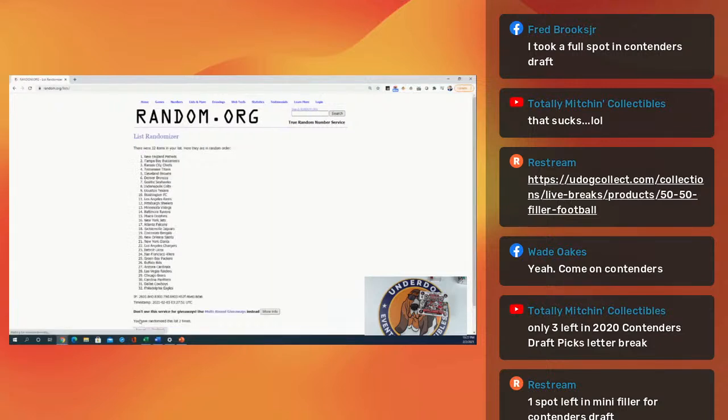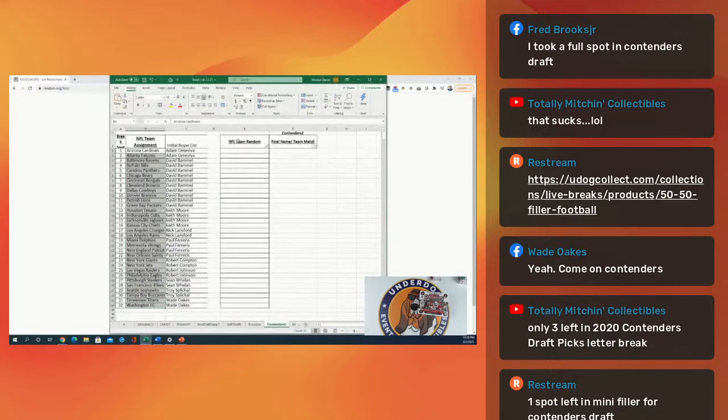Here we go. Good luck. Going 7 times. 6 and 7. We've got the Green Bay Packers at the top and the New York Giants at the bottom.